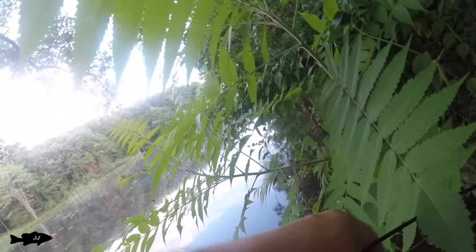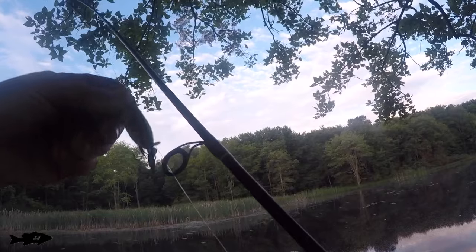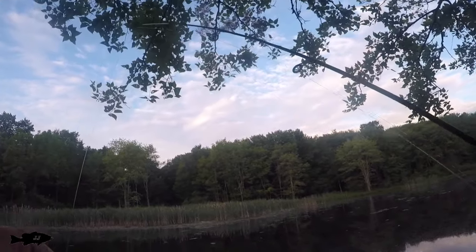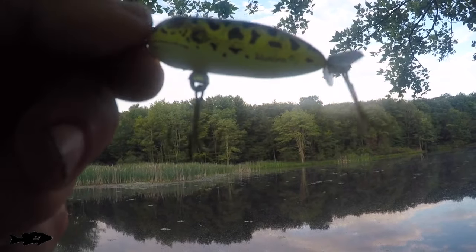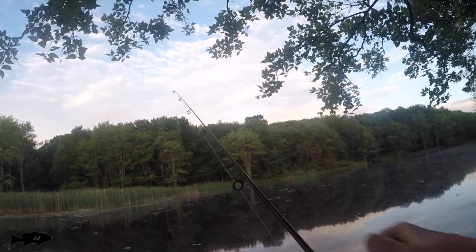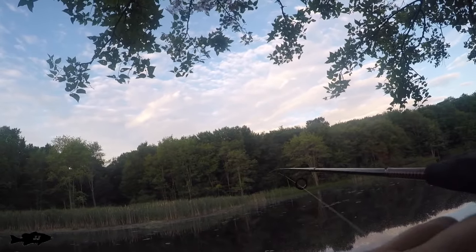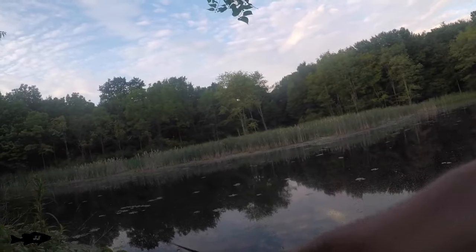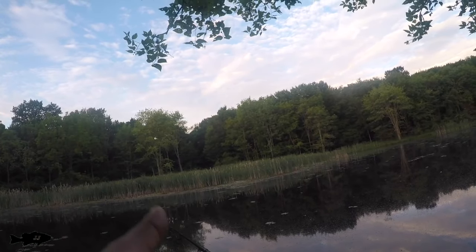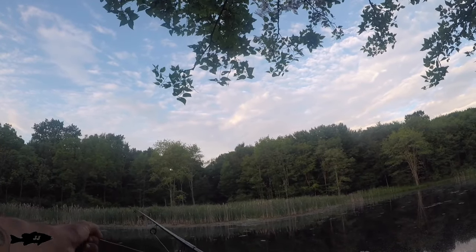Already got the torpedo rigged up. My other pole. Very finesse, very subtle, very small profile. Non-weedless, but looks more like a bug than a frog anyway. All right, let's see if I get one on the torpedo. Here we go. Very early morning now, they should be biting.